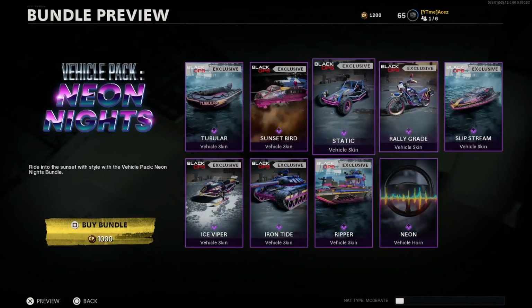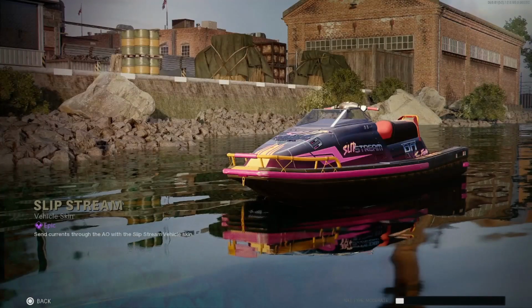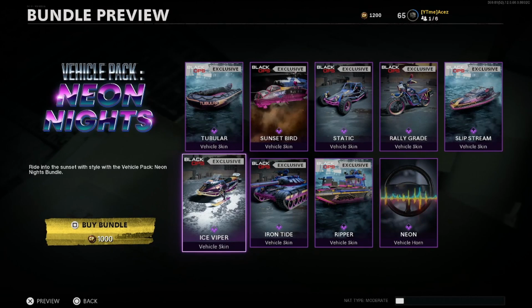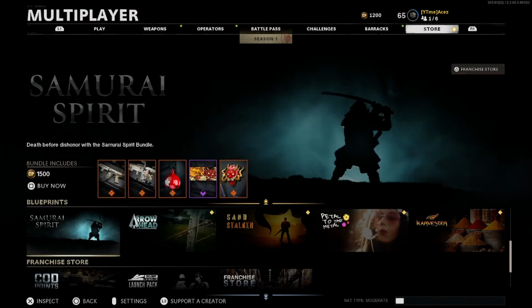So make sure, as always, pause the video on any of these skins you'd like to see in a little bit more detail, whatever vehicles you guys like to use. Then you can check it out. Not playing the horn because Cold War has a lot of copyrighted stuff in it. And there we go. That is the vehicle pack Neon Knight. We got 2 more to go. We have Samurai Spirit and Arrowhead.